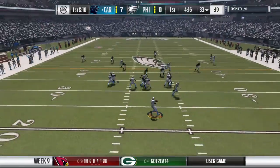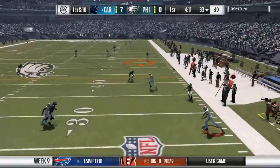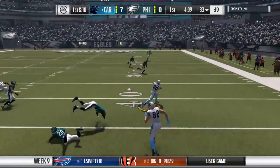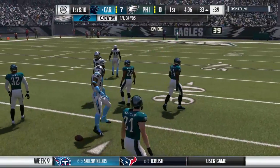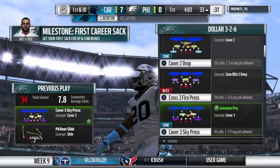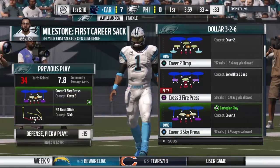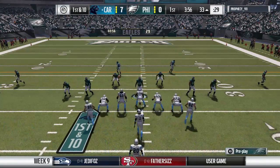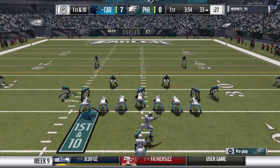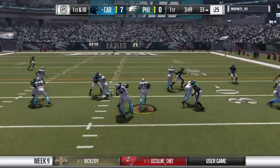They go play action here on first down. They'll roll him out right. He's going to find his running back. It's complete. And he's going to get this all the way down inside the 35. That one goes for 34 yards. And it'll be first down, Panthers. Going to give this time to the tailback.